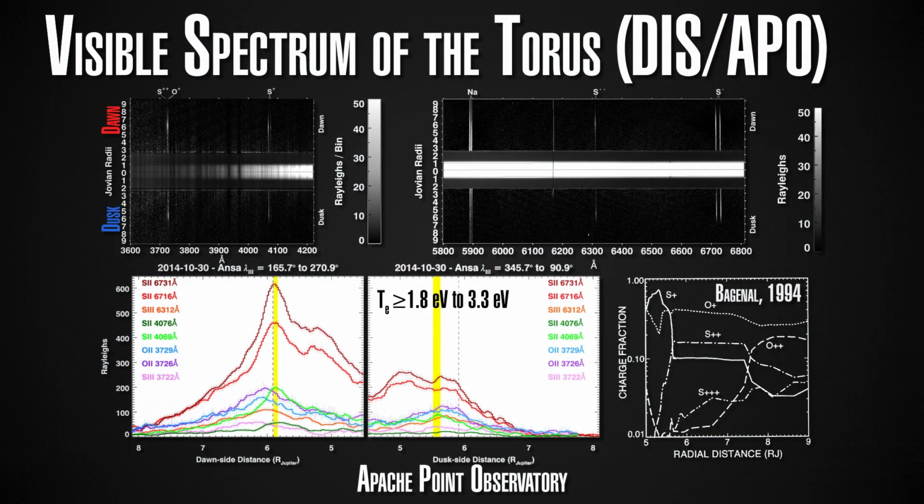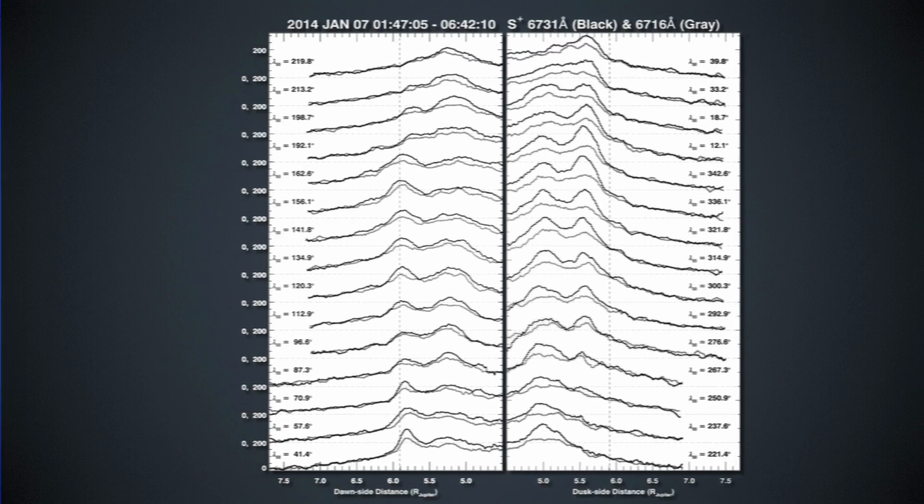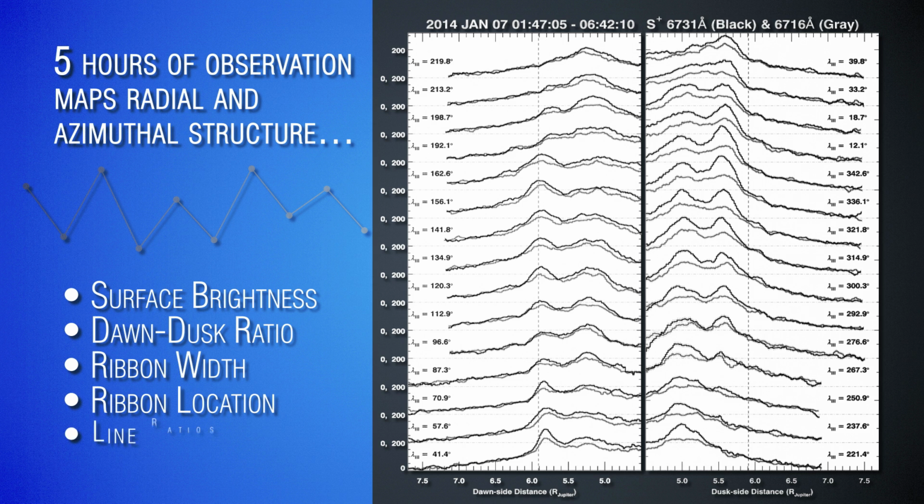We can use that emission to determine the relative abundance of different ion species, and we know that it's mostly singly charged things close to Io, and that as the temperature increases when we move farther out into the magnetosphere, the charge state goes up because things are getting ionized to higher and higher charge states by electron impacts. So during 5 hours, we can map out the radial and azimuthal structure of the plasma torus, and that's because all longitudes of Jupiter in its 10-hour rotation will pass through the edge of our field of view where the column density is maximum.